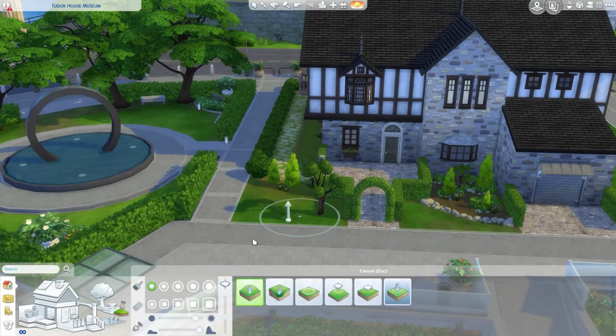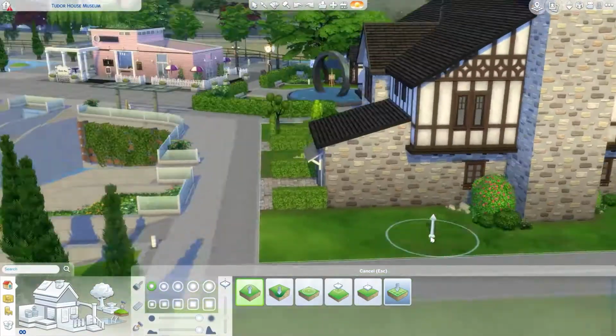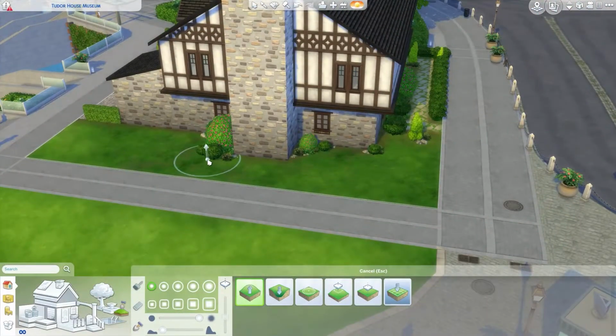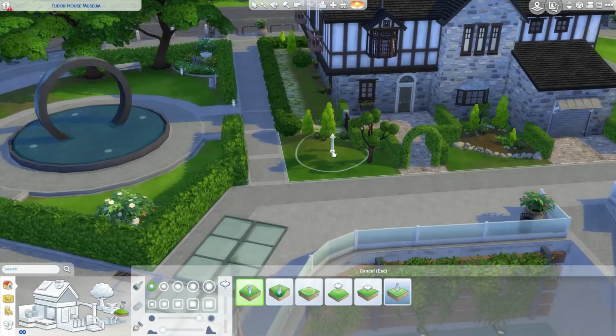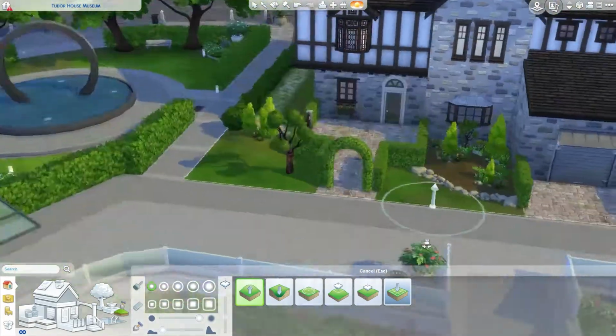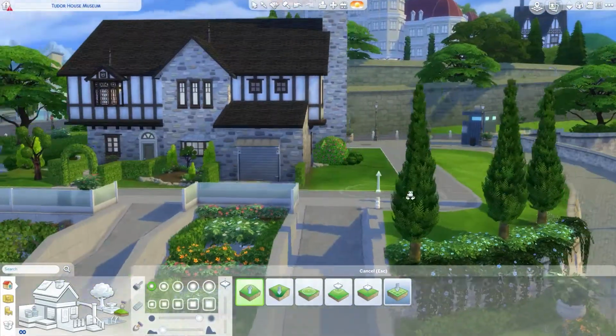Another tip would be to play with the landscape tool. Making the lot bumpy will create a realistic look. If you look around in real life, not every single lot is perfectly flat. Some have natural slopes or hills, little bumps or whatnot to them. That's why it's important to play with the landscaping tools in The Sims.